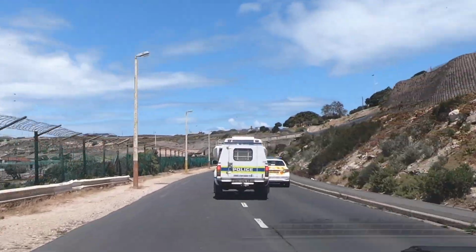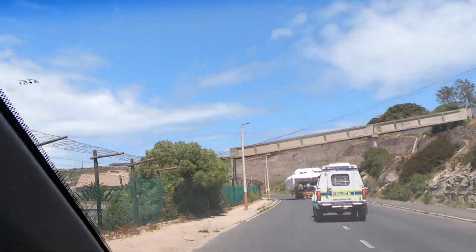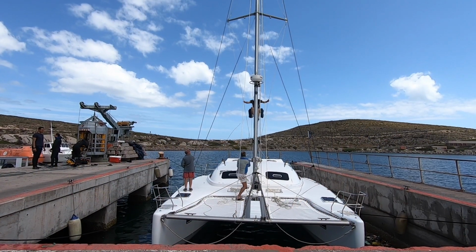I think it was about 28 kilometers to Saldana, where she was put on the hard for a few hours literally, and then went straight into the water. The next day we stayed on the boat that night, which was really great. That was our first night ever on the boat on the water. It was still just Robin and I at this stage.